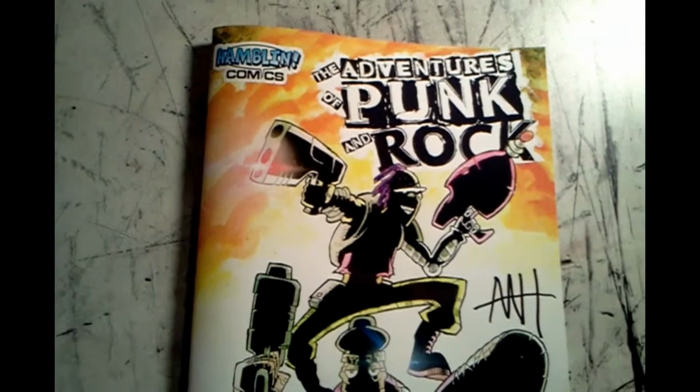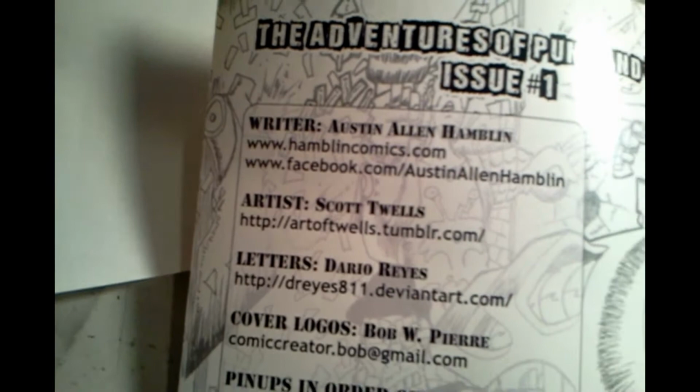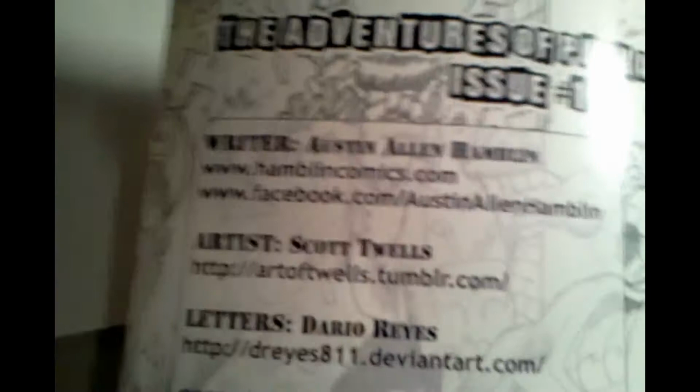Here's a comic I got in the mail a couple of days ago from a writer friend of mine, Austin Hamblin. Hoping you can see this book. We'll put it right here where you can see it. It's called The Adventures of Punk and Rock by Hamblin Comics. He actually autographed it for me too. Great guy. You should check out his work. The artist is Scott Twills, and Austin Hamblin is the writer and creator.